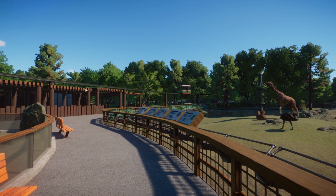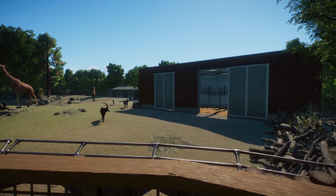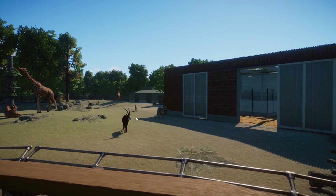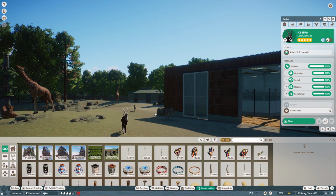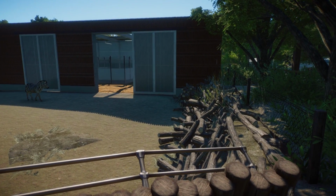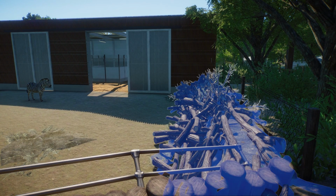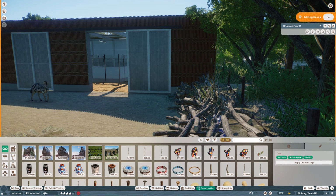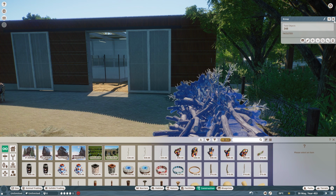So again, we have the restaurant over there, a really nice viewing area on the giraffes and the, what are they called? Sable antelope, of course. And something I didn't see before as well, but this is also one thing I actually saw in a zoo. So just a really big pile of logs, so the animals are not able to escape their habitat.